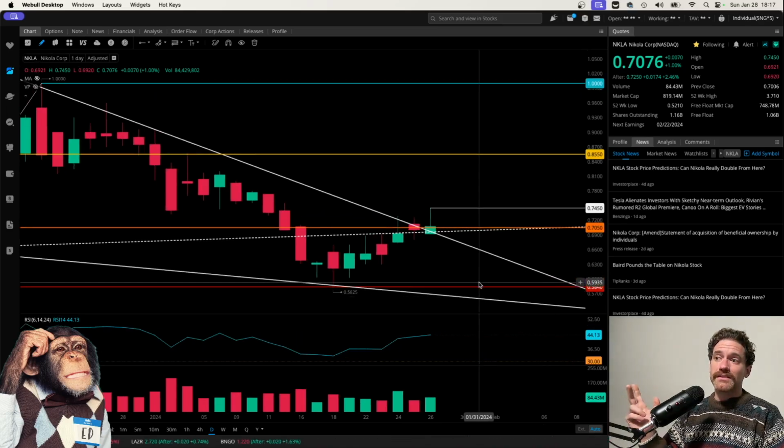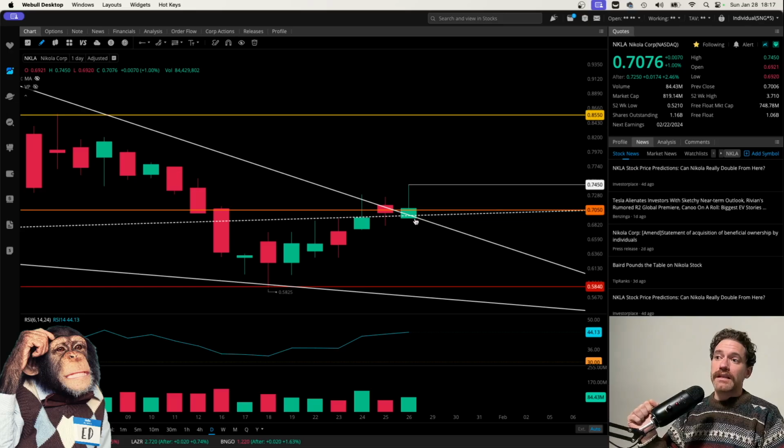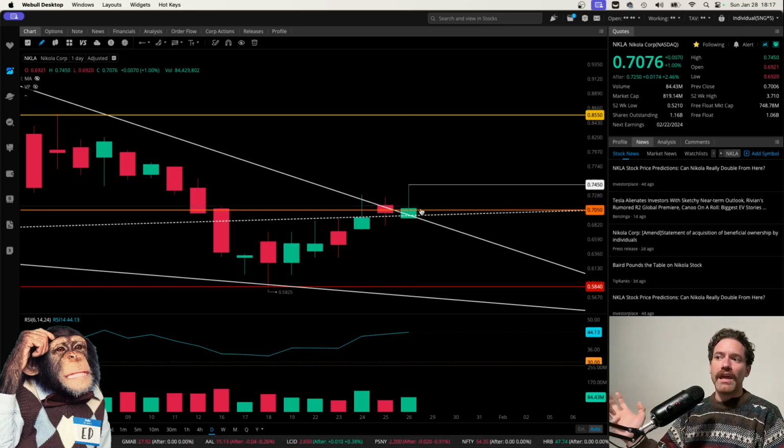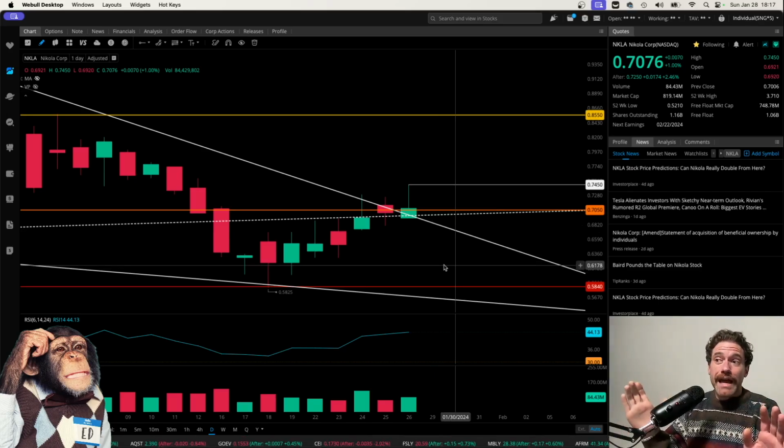But some good things that I do see is that we did get a close on Friday above the downtrending white line, which is the top of the wedge. However, it's quite possible that the wedge could be adjusted a little bit. It's not perfect. This is an art, not a science, technical analysis. And so it's quite possible that this is a fake out breakout and that we will see a pullback. That's what I'm guessing.